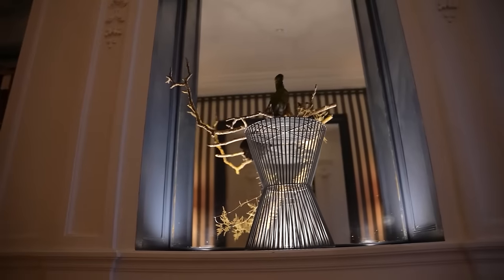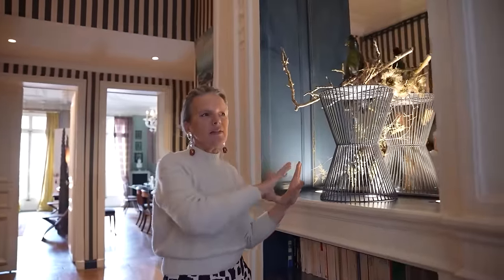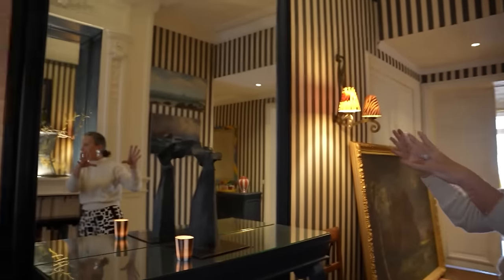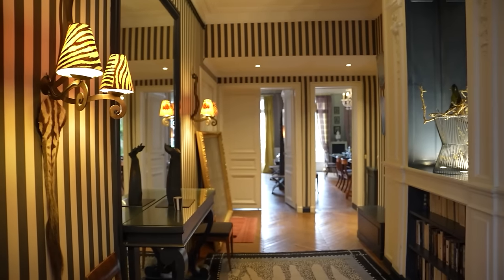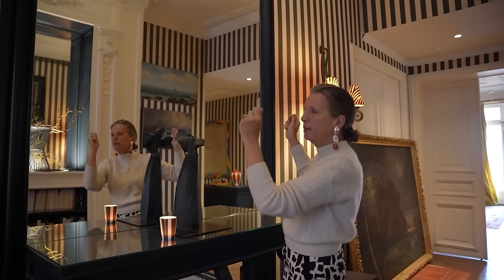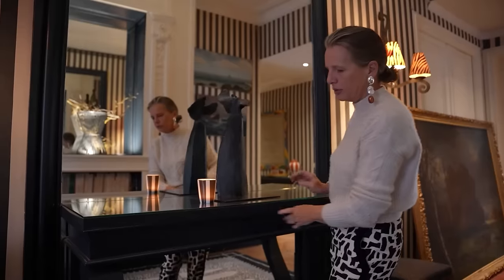Here I put my bird. I'm also a bird lover. It's a bird from Brazil, which is welcoming you in the house. And on the other side, I created this mirror, which goes from the top to down, so that it's like a little trompe-l'œil. We have the impression that the flat is going. You have the reflection of the two mirrors, which is interesting. I painted it in this blue-black, not completely black, but always this subtle tone, and with this commode in front.